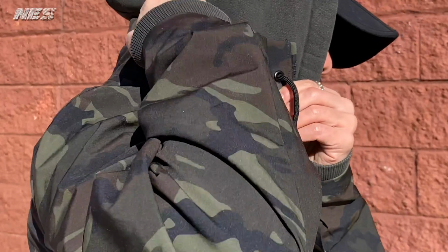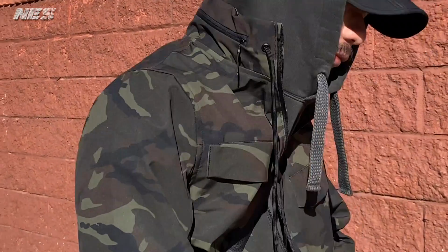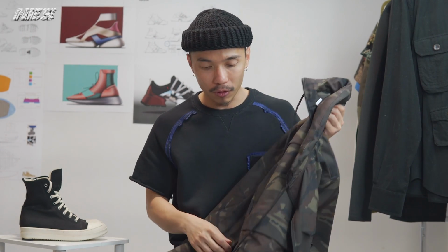The thing about this jacket is they don't really have lining on this. They just have a piece of mesh. I think when you wear this in the winter, it's not really a good idea. But overall, I really like this jacket because it's camouflage. I love everything that's camouflage. This one is 70 bucks. I think it's a pretty decent price for this jacket. I wish it was like 50 bucks for this camouflage.